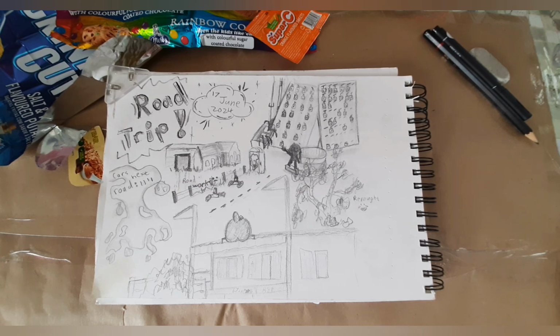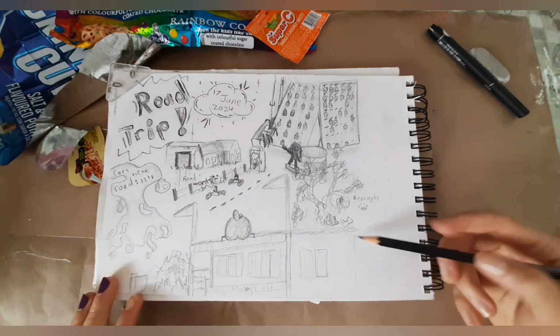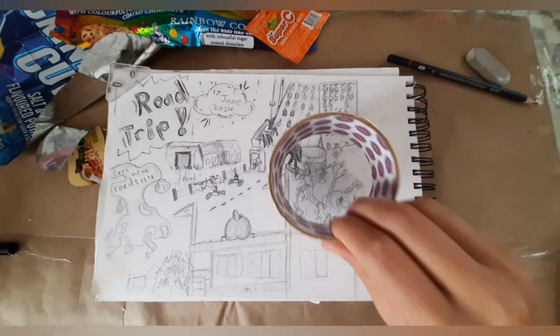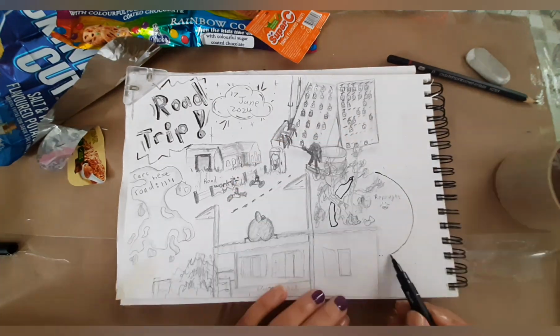Back at home, I really wanted to add a bit more detail to this page and make it look a bit more cohesive than what it was, because at this moment, some parts looked a bit rough since I had to draw quite fast so that I could finish and move on to the next place.